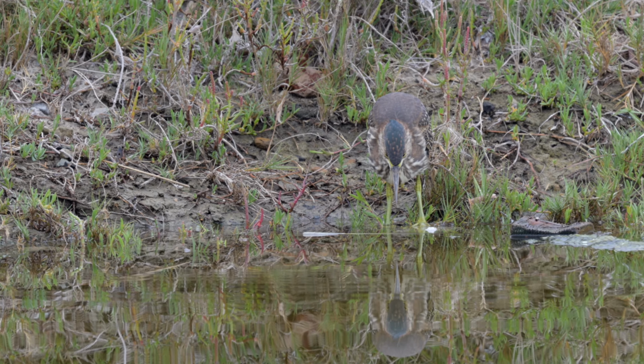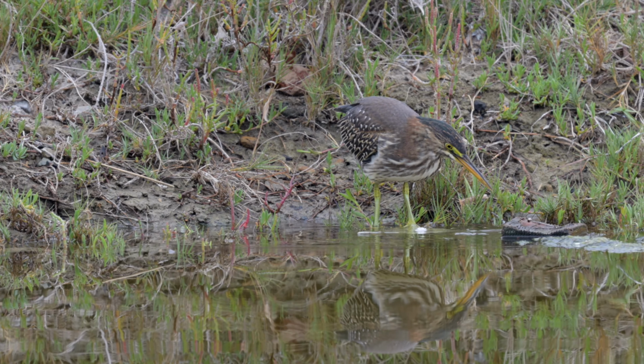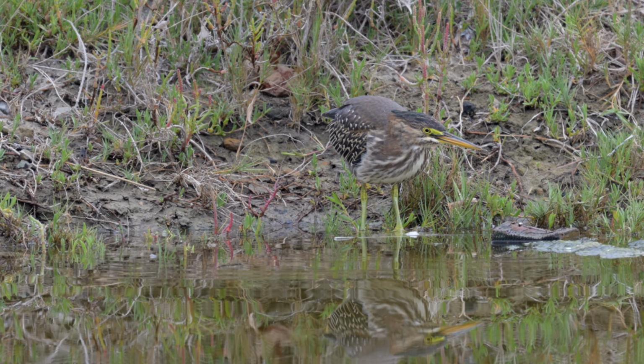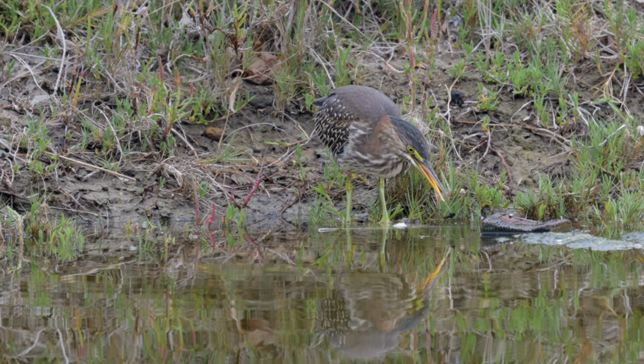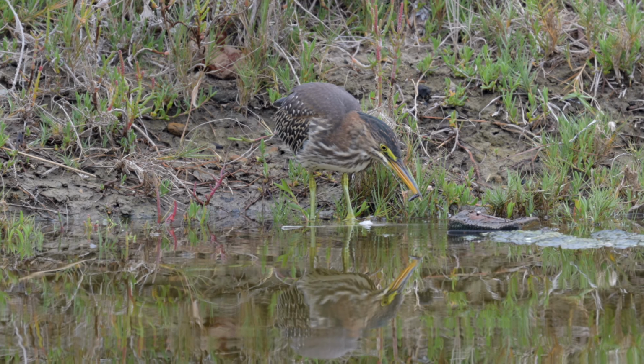The green heron uses tools, being one of the few bird species to do so. Here we see it dropping feathers and twigs into the water in order to attract small fish. It didn't catch any while I was there, but it sure was giving it a red hot go.